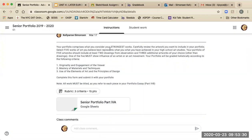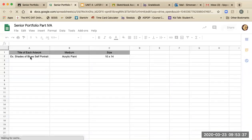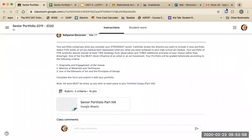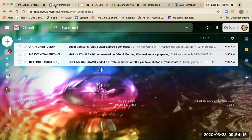I have submitted, well, on here is a Google sheet, and I have an example. You are typing out your 5 artworks, what type of artwork and the size. What I want you to do is download this to your computer first, all right? Don't just type on this one directly. Download it to your computer and then type on it, and then use it to submit it to me. I believe on your page you should have a turn-in option over here. I'm on the teacher side, so I don't see that option. Oops, let me get back to that page.